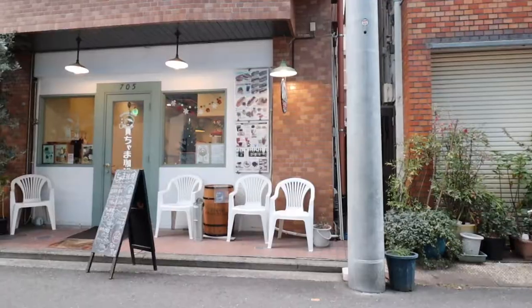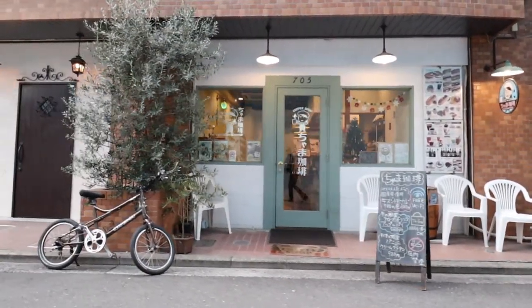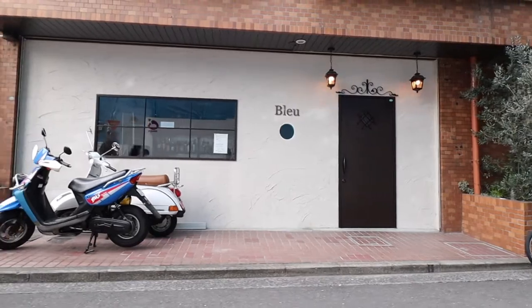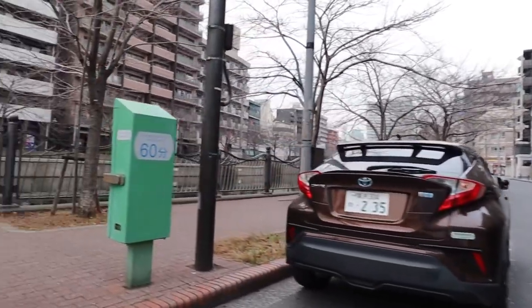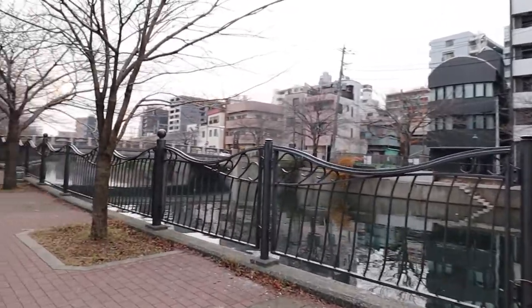And should you take the time to wander through the neighborhoods of Koganecho and Isezaki Mall, you'll find a number of small shops like cafes, restaurants, bars. And all of these locations are within close proximity of the apartment and near the river that has all these beautiful cherry trees.